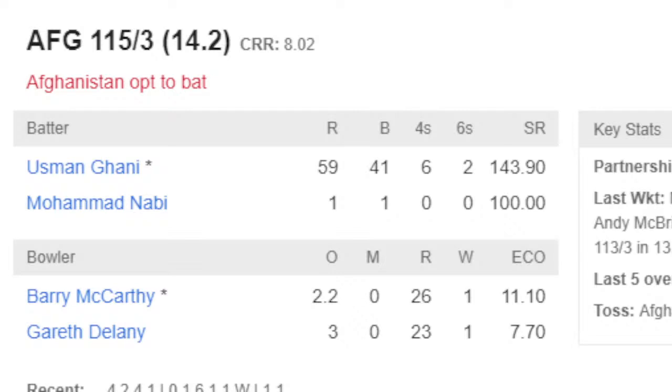I think another thing you'll notice with Usman Ghani, his hands are quite far apart and he's got a devilish wrist action in getting through the ball, and that would be partly the reason why. You can see it there, Andrew. That's pure natural instinct, and it's the end of the 13th with Afghanistan 104 for 2.